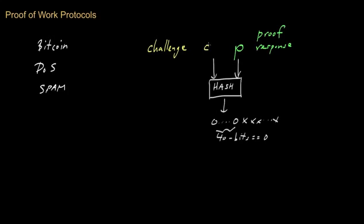Okay? Now if you have a good cryptographic hash function, then the only known way to find this type of proof string is to effectively try a lot of different possibilities, doing brute force by trying a lot of different proof strings until you find one that works.